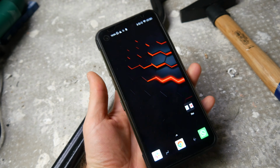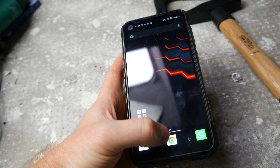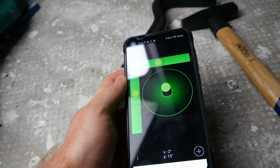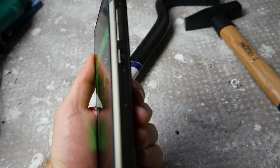The rugged element of this phone is fantastic. However, ruggedness aside, there's also the feel of this phone if you were to use it every day, as I did. And unfortunately, this is sort of where things start to fall apart a little for the S97 Pro. But before we get into that, let's just talk about some of the good things, because general use is incredibly snappy.